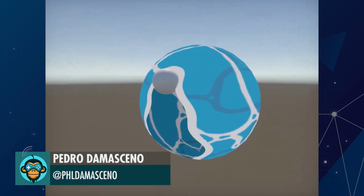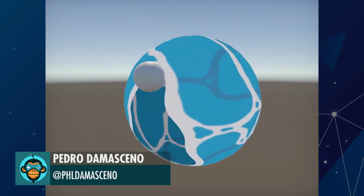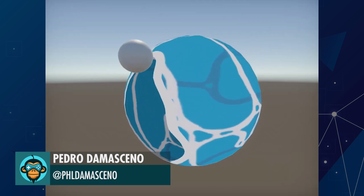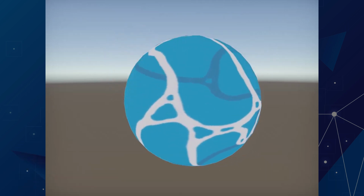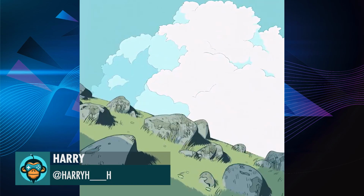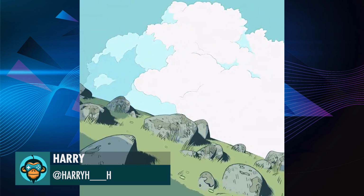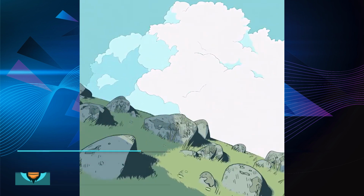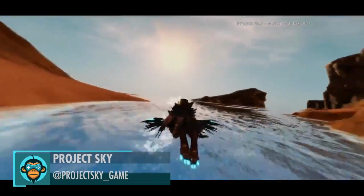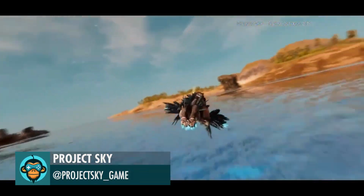Leading off, a waterfall shader by Pedro. An inspiring scene Harry made a while ago using custom procedural rock and grass shaders. Project Sky added some camera roll while gliding with your Hawkwolf.